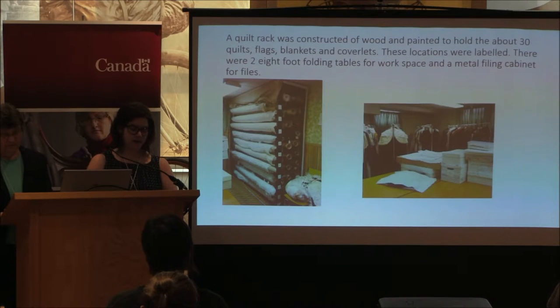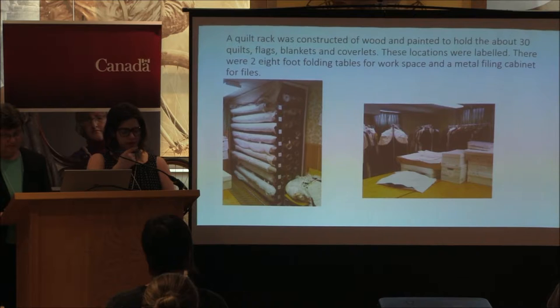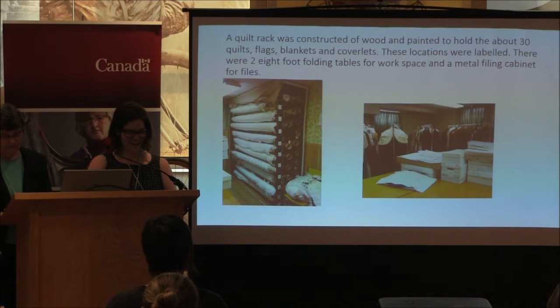We also had 2 8-foot-long folding tables that you can sort of see right there. That's what we used for our workspace. We also had a metal filing cabinet in the area to hold our files. And during the time that the collection was in this space, we described, if not fully cataloged, most of the collection. However, many had no accession numbers, so we're still working on that.